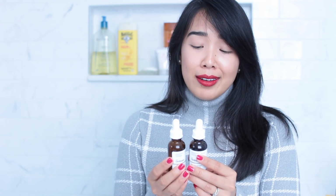I use it at night. It absorbs quickly into the skin. It's quite hydrating, and my skin does look fairly plump the morning after using this. But as a general serum to use at night, I love this, and I have repurchased it a couple of times already. Probably one of the more popular products from The Ordinary is the retinoids.